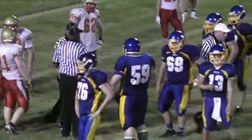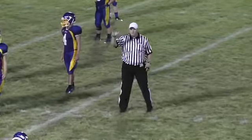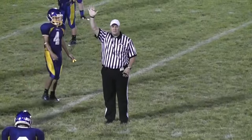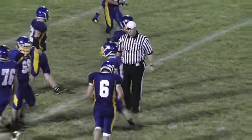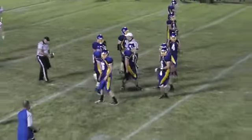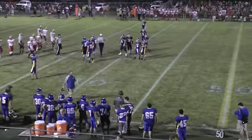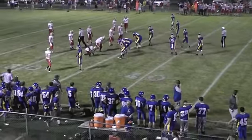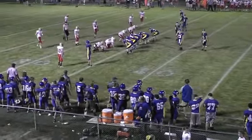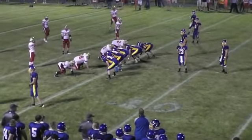It'll be 2nd and 6 before the penalty. Dead ball foul procedure against the Blue Devils. False start against the Blue Devils. VGH, still second down, for 8 penalties. Sure, that is one area Chad Musselman is not going to be happy about. Ball goes back to the 34.